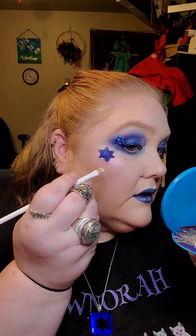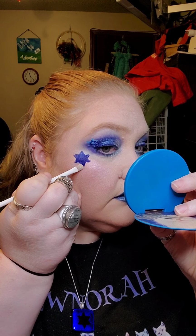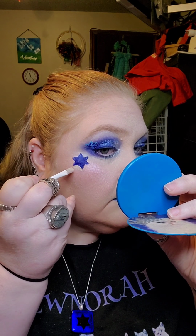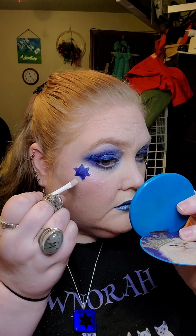Alright. And then I'll take the brush again after I clean off any blue. Oh god, yeah, there was totally blue on the end of that. Okay, cleaned off the blue. Grabbing a little concealer again. I think we're good enough. God, that's bad.